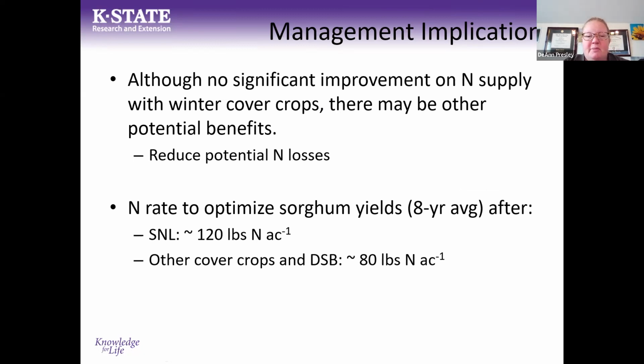But the nitrogen rate to optimize the sorghum yields in this 8-year average was summer non-legume using 120 pounds of nitrogen per acre, versus other cover crops and double crop soybean at 80 pounds of nitrogen per acre. So again, that summer non-legume growing sorghum Sudan grass, although it built soil organic matter, needed the most nitrogen for the following sorghum crop, versus other cover crops and double crop soybeans, where we needed 80 pounds.